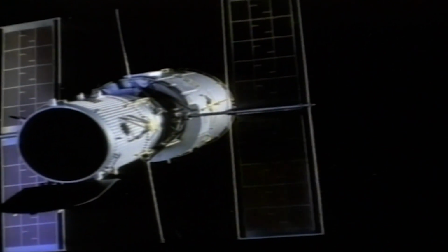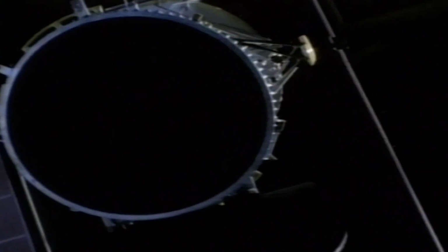In 1990, Shuttle Discovery launched Hubble's Space Telescope, the most powerful observatory ever built. Able to image detail up to 15 billion miles away, Hubble has provided astronomers with a clear window to our universe.